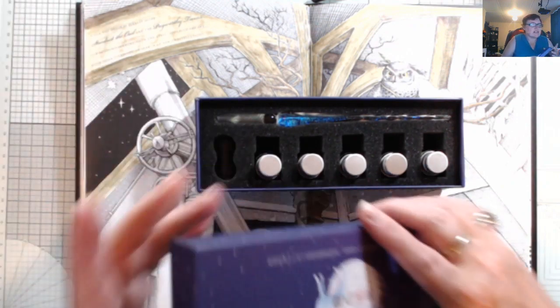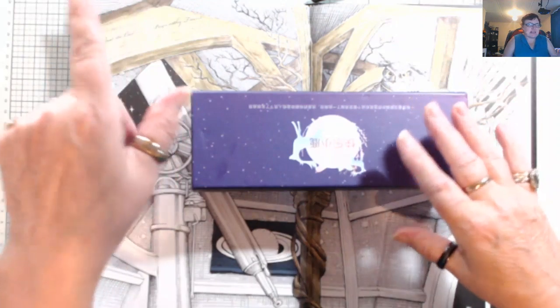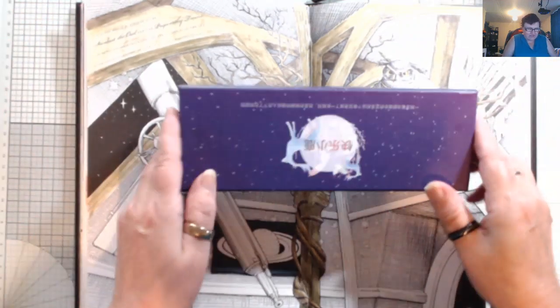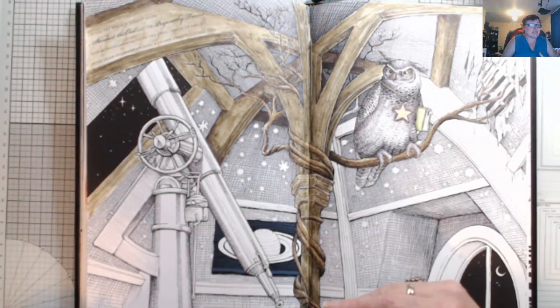That's why it's still in the box, Deb. And I also keep it under my big monitor, so I can't knock it and the cats can't knock it. So it's safely put right under there. It is a beautiful gift, Pickle.